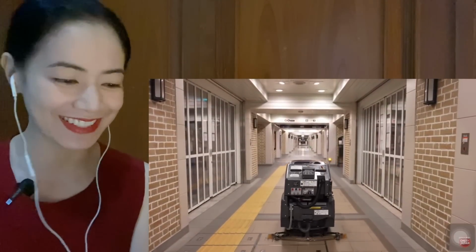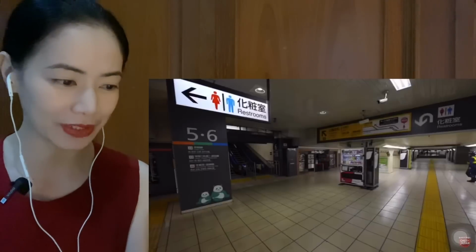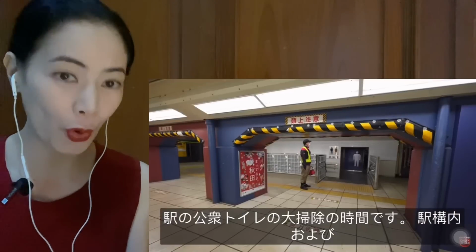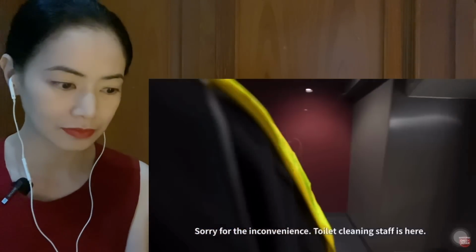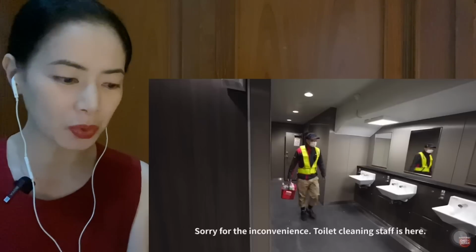He's in charge. The robot is in charge in early morning. It's around 2 a.m., and it's time to deep clean the station's public toilets. There are several toilets in and around the station under JEA's management. Hidasawa-san will show us how it's done.